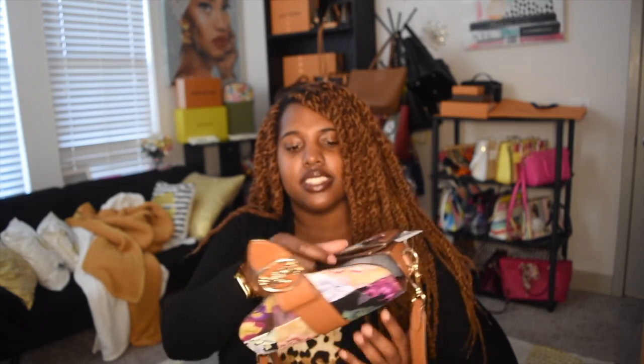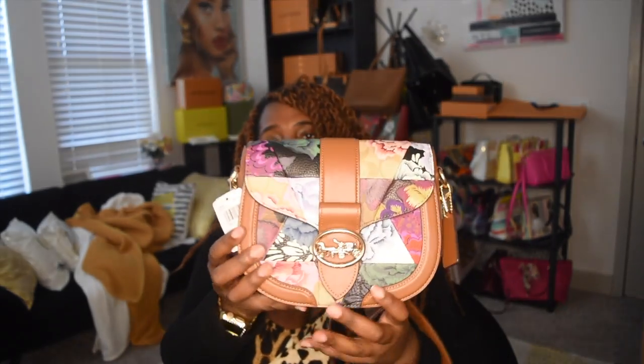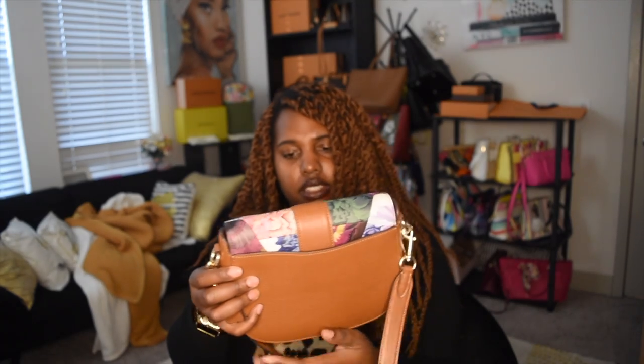Give me a chance. But yeah, not much to say about this. I haven't worn it yet, but it is a beautiful bag. And I just know I'll pair it with something. I don't know, I'll make it work. I like it.